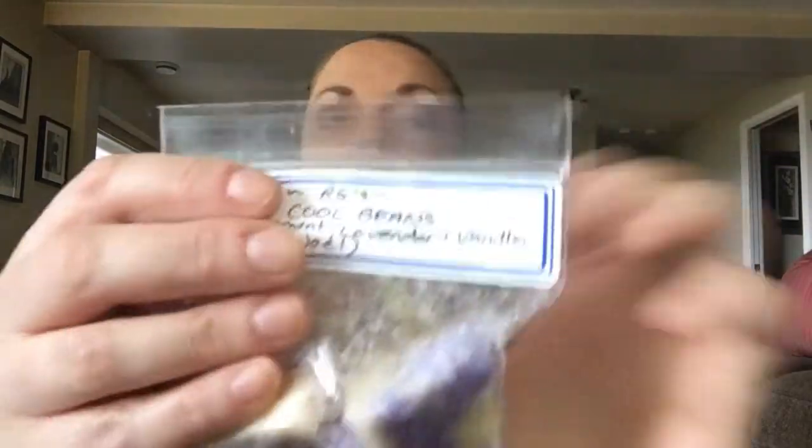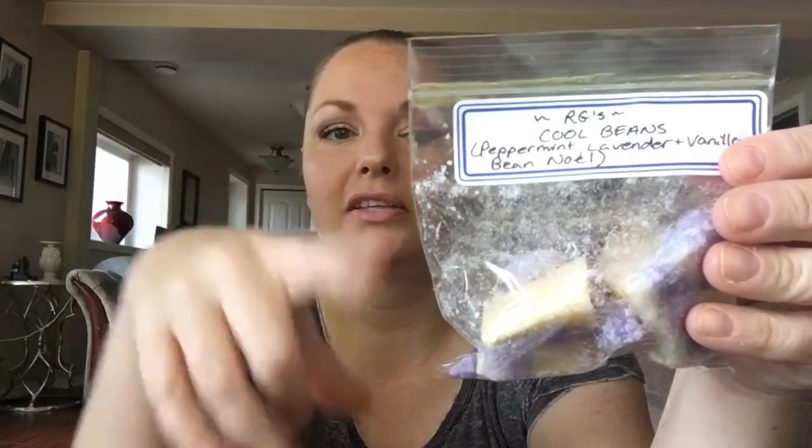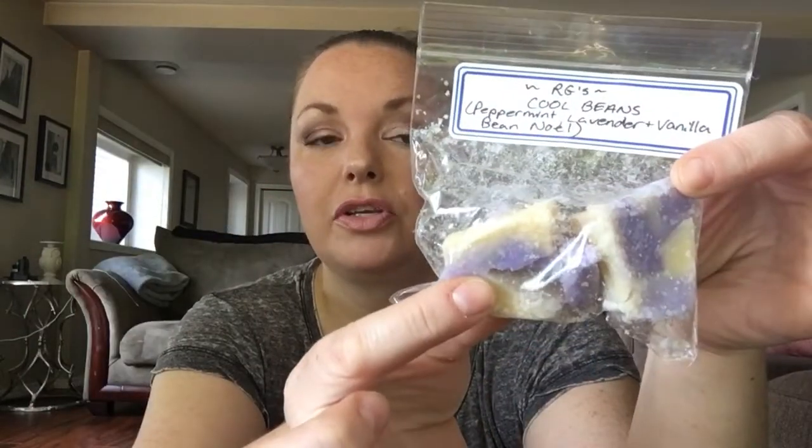Peppermint definitely stands out first, but the lavender and the vanilla bean Noel just blend so well together. I took the mini muffin and sliced it in quarters, so I have used it twice and stuck it in a new bag. Just a couple left. They're both from Rose Girls. I really like this one.